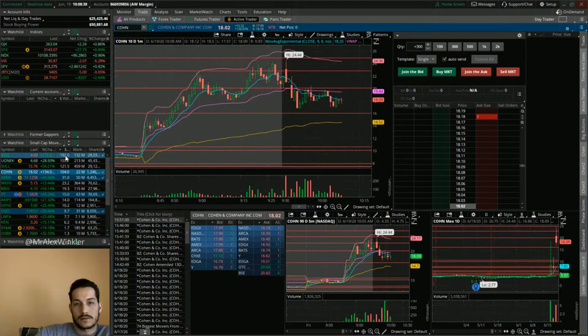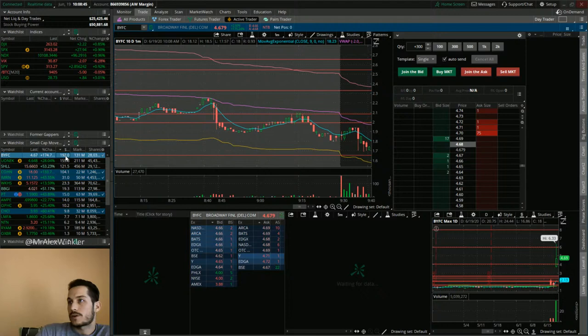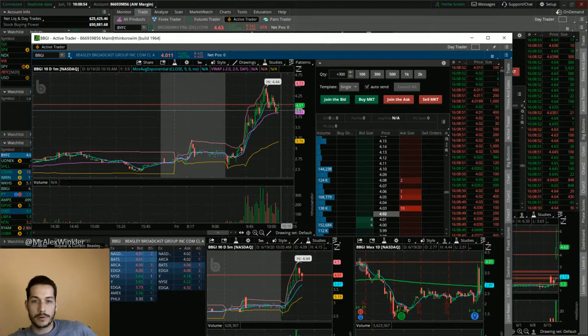COHN definitely could be a double bottom. Not sure if I want to try that out though. I'm wondering if BBGI is actually a bigger flag pattern. This could start breaking back above here at 4. Keeping a close eye on it and how I would like to trade it.